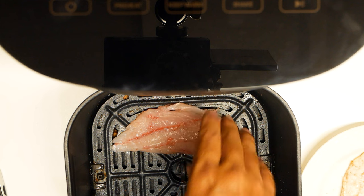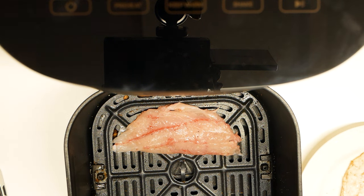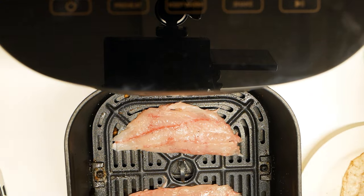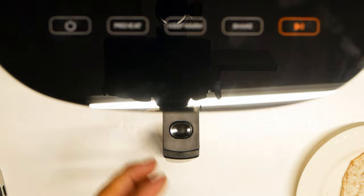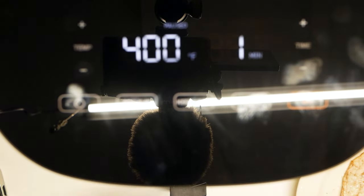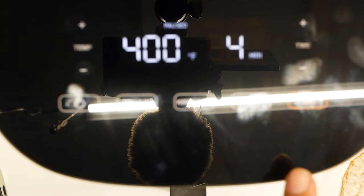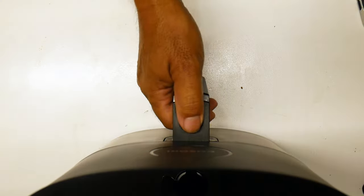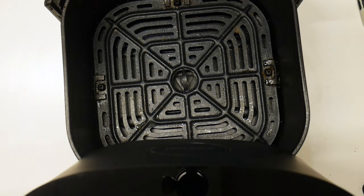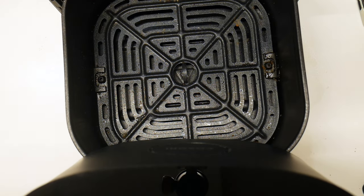Okay, I've got this one, and this one there. Another shredder. This one I'm going to try 400 for 4 minutes, shake at 2, and we'll check on it then. All right, we're done cooking. And there you go, it's all ready to be cleaned up. Just a little bit of soapy water and it'll come right out.